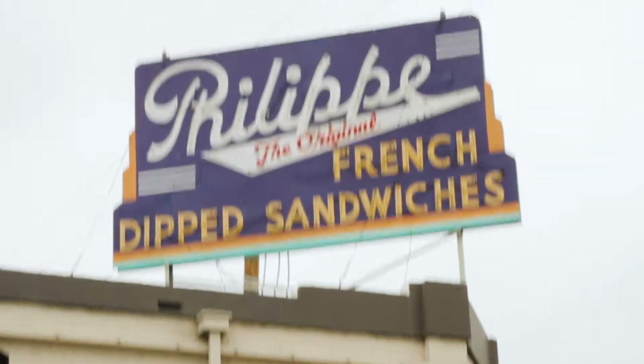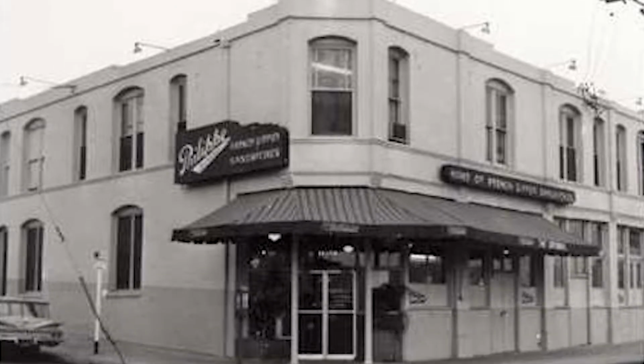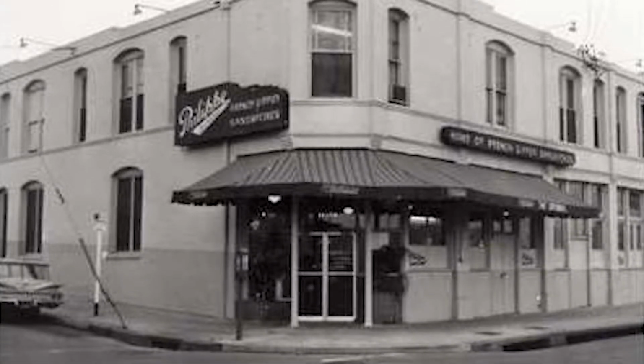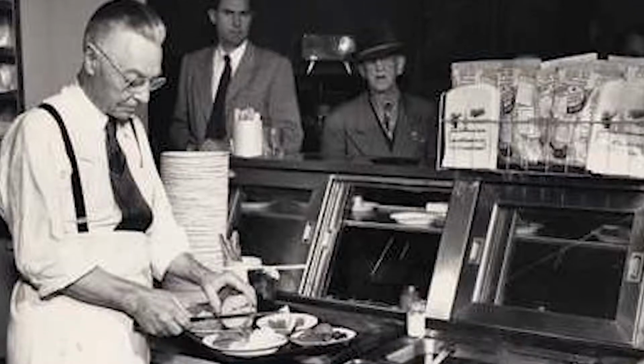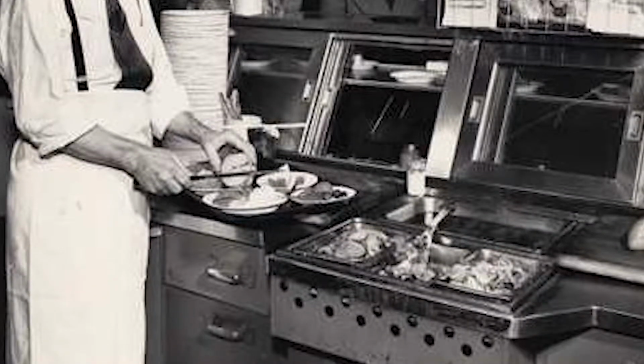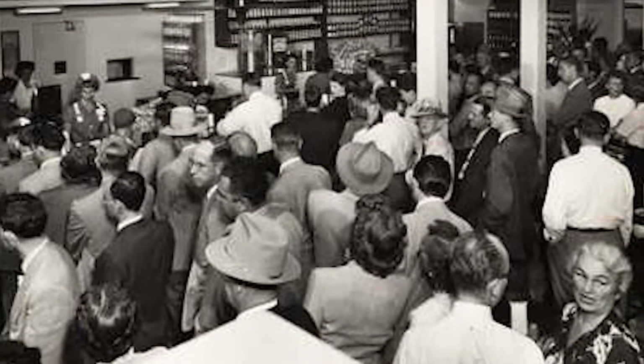Now, if you resist getting any food over on Olvera Street, or even if you did, I recommend stopping by Philippe's. Philippe's has the distinction of being the place where the French dip sandwich was created, and being established in 1908, it is one of the oldest and best-known restaurants in all of Southern California. The story goes that one day in 1918, the cook accidentally dropped a French roll into the roasting pan that was filled with hot roast beef drippings. The patron said he would take the sandwich, and the next day he returned with his friends asking for more.